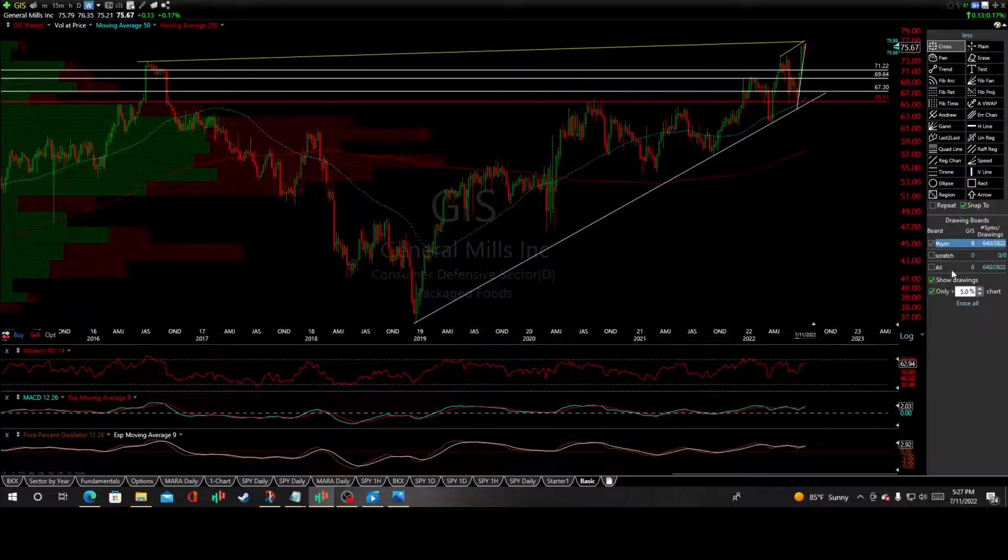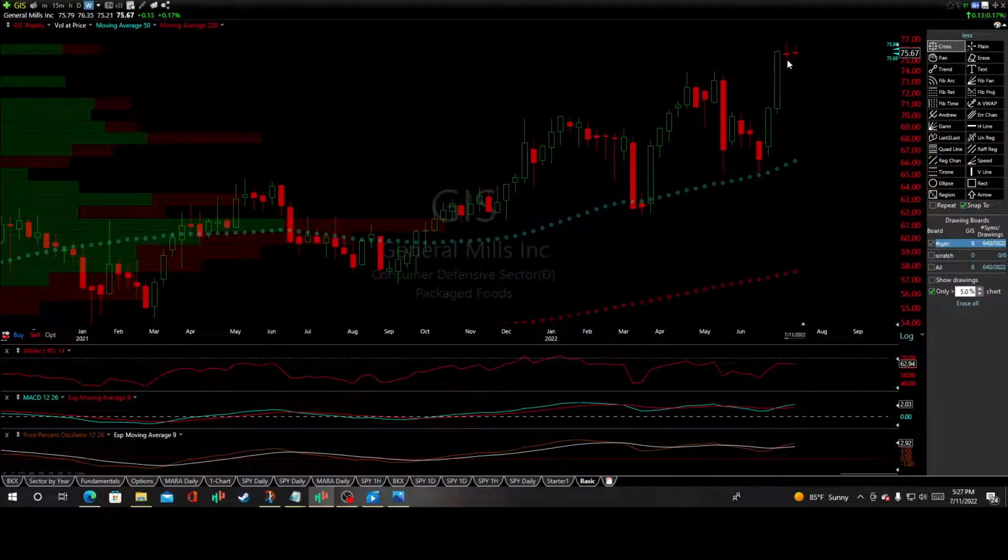Huge setup that we'll take away the lines here. And we'll zoom in here on the weekly, a beautiful bearish Doji star here that we've put in on a candlestick pattern. Could have some more retraction for a huge downside move.